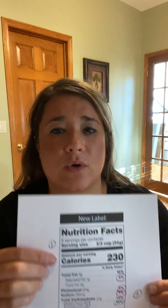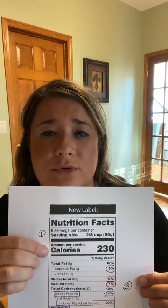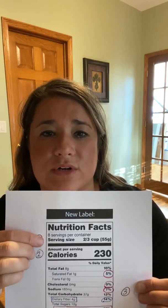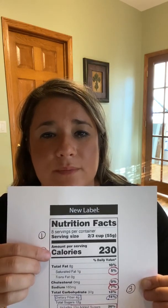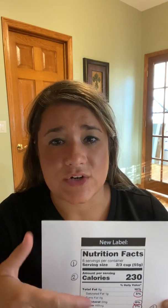Next, on the food label, we see the calories. This is the amount of calories per serving. So in this particular food label, if you eat 2/3 of a cup, that will be 230 calories. Again, if you increase the amount you eat, the calories would increase. If you decrease the amount you eat, you would decrease the calories. This can be used as a guide if you have an idea of your goal amount of calories for each day.